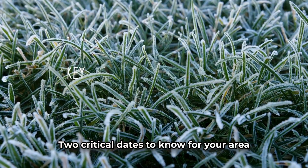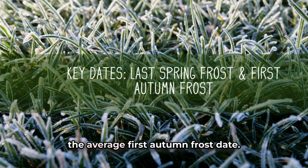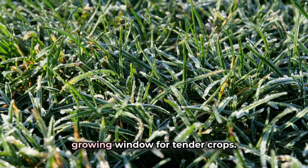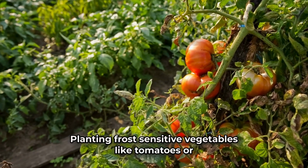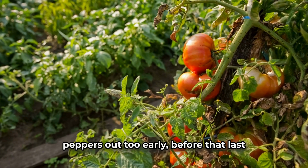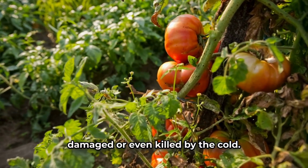Two critical dates to know for your area are the average last spring frost date and the average first autumn frost date. These dates define your frost-free growing window for tender crops. Planting frost-sensitive vegetables like tomatoes or peppers out too early, before that last frost date, can result in them being damaged or even killed by the cold.